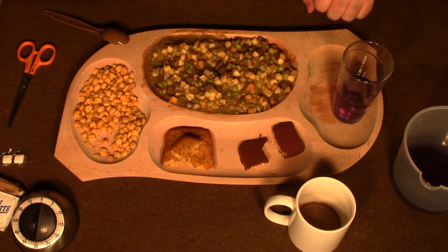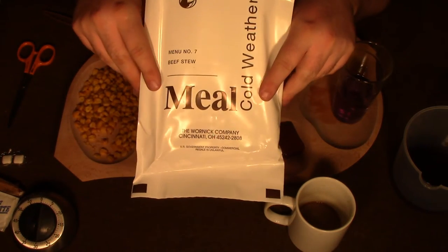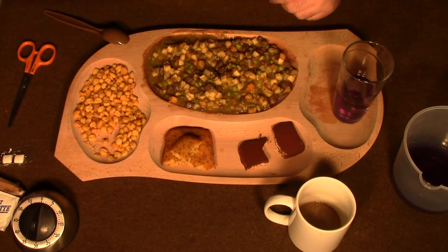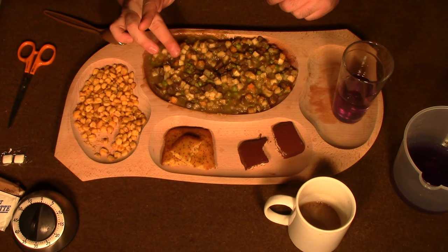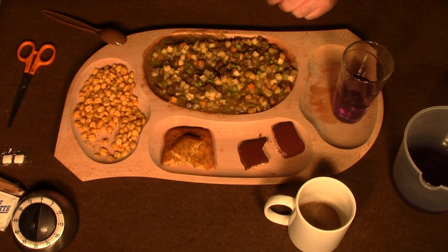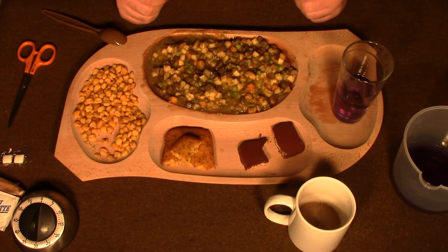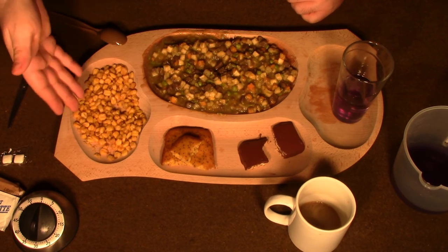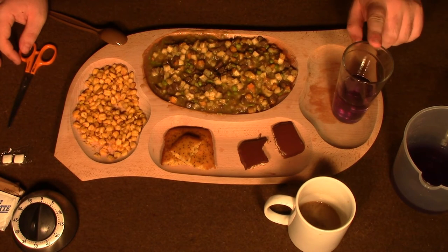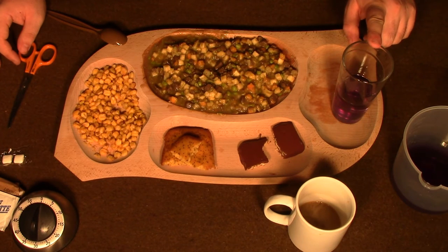So I tasted all the components of this meal, cold weather, which is number 7. The beef, the main entree, is a little bland. It requires some additional flavoring, and the Tabasco is very handy. The poppy seed lemon pound cake has nothing to do with the poppy seeds or the lemons, only the odor. The oatmeal cookie is actually the best component of this whole meal. And the toasted corn kernels are toasted corn kernels. Nothing interesting to say about them. The beverage, good as always, bad as always.